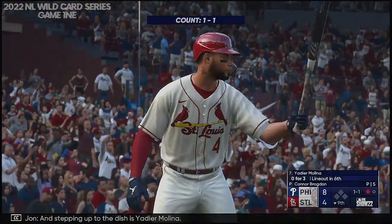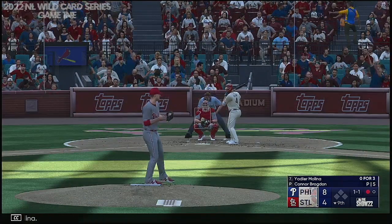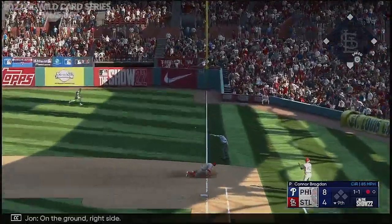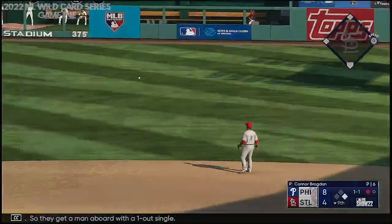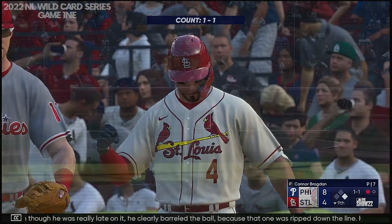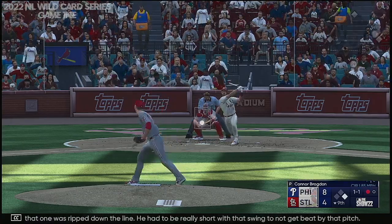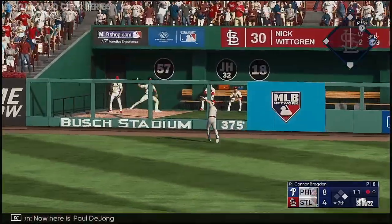And stepping up to the dish is Yadier Molina. On the ground right side. And that's a base hit. So they get a man aboard with a one-out single. Even though he was really late on it, he clearly barreled the ball because that one was ripped down the line. He had to be really short with that swing, not get beat by that pitch. And you can feel this crowd waking up a bit here as the guys are starting to make some noise with their bats. Now here is Paul DeJong.